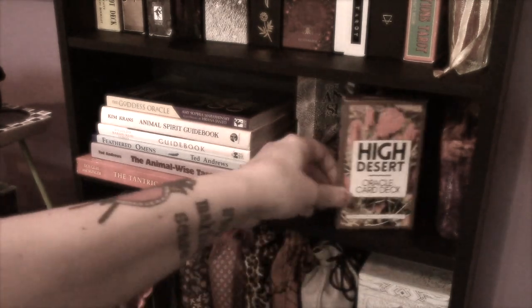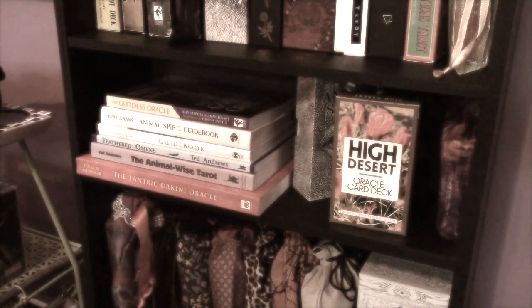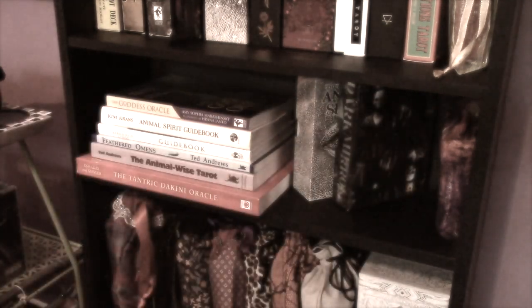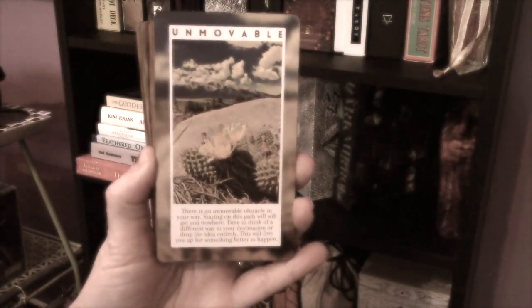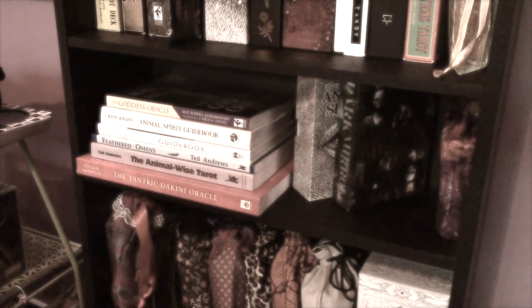And then this one I got this year, High Desert Oracle. It's kind of an affirmation deck, almost. And it has beautiful pictures from the deserts in Colorado and New Mexico. Oh man, I should use this more, because it was $14 on Etsy when I bought it. I don't know if it's changed now. I mean, it was only earlier this year. But it's just a really great, straightforward landscape oracle with keywords.